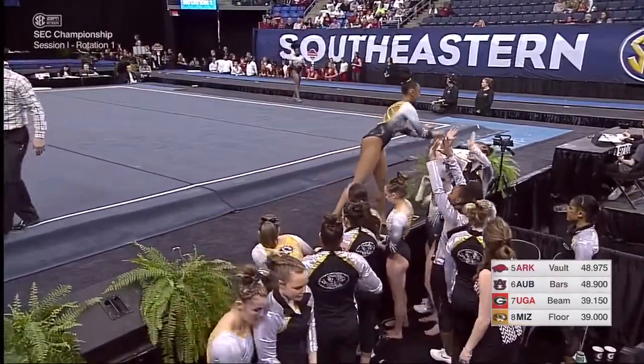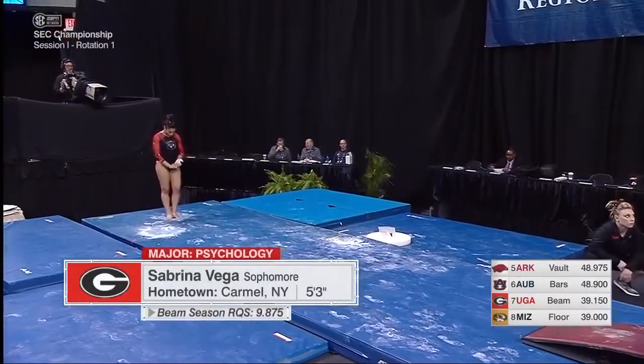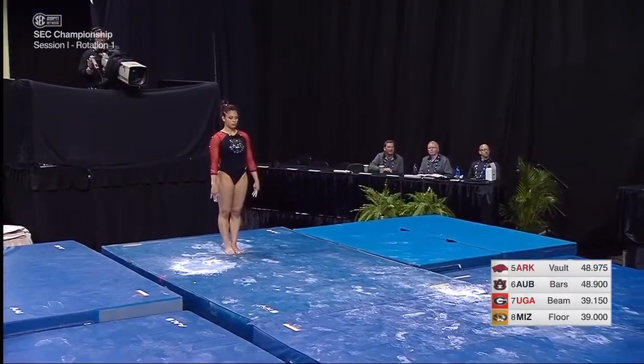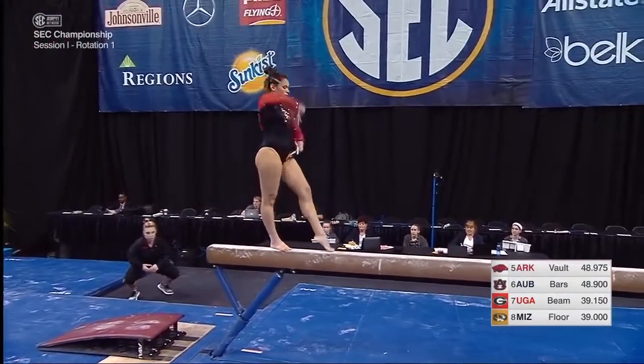We'll go back to beam now for Georgia, Sabina Vega. Vivi Bobolis, her score's a 9.875. Bart, watch this mount. I just love it. It's not super difficult, but it is so eye-grabbing. Spectacular split jump right up to the beam.